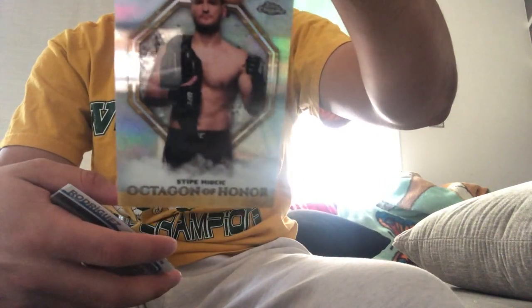We got Marion Renid. Oh my gosh, I can't believe I just pulled this one. I'm a huge fan. Stipe Miocic. That is a crazy card right there.